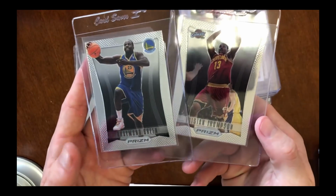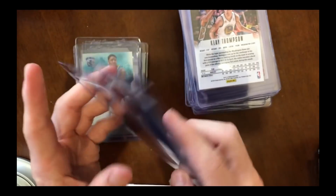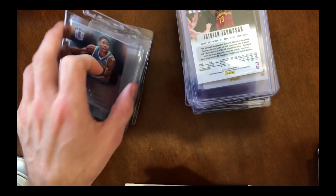One of those orders also came with a Draymond Green and Tristan Thompson, and honestly, both of these do look pretty good. I expect out of all these to get at least one gem mint card. Even if everything came back at 9 and I got one gem mint, I'll be doing great.